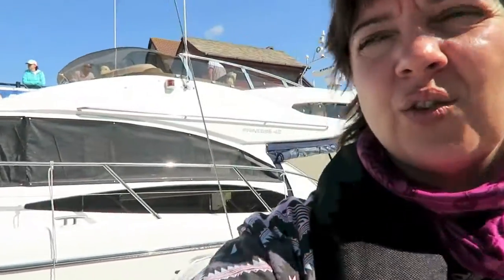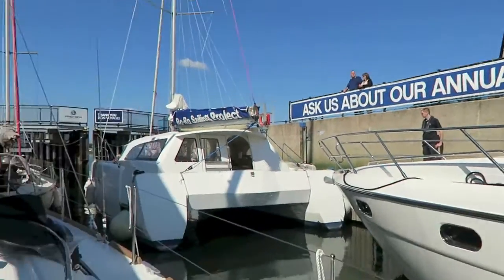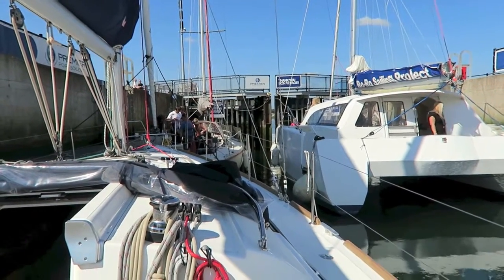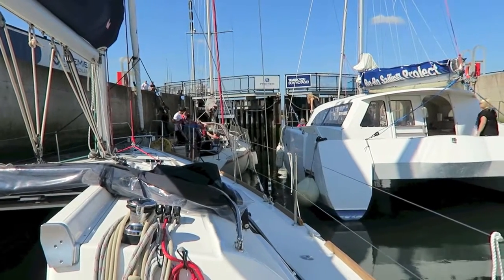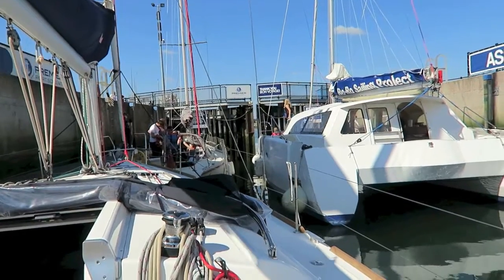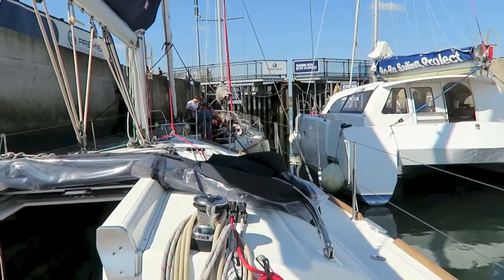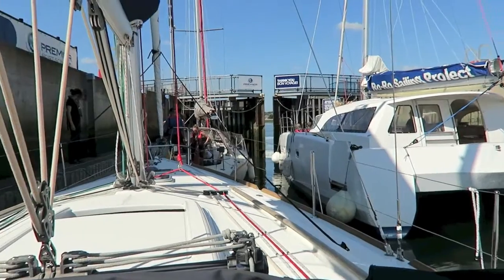And now the doors are opening so that we can go out. See them get the catamaran through there. Now we're at the same water level as outside. Almost. About a meter to go. Still? Yeah. Even though they opened the door? Yep, you can see there's a step down. Let's get a bit closer. Oh yeah, there is a step down.